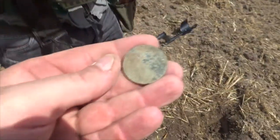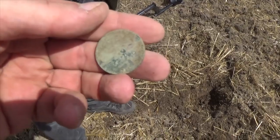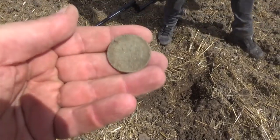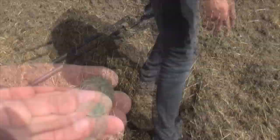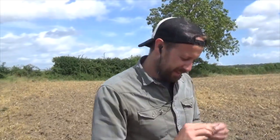Yeah. So this is obviously a big signal when you go over it, being highly conductive and massive. Yeah. And that's a 10 centimes. So that would have been a $20 bill in its day. So you would be a little bit sad to lose that, and a little bit happy to find it. Good. Well done. Bryce, you're on fire. Yeah. Finding them left, right and centre.